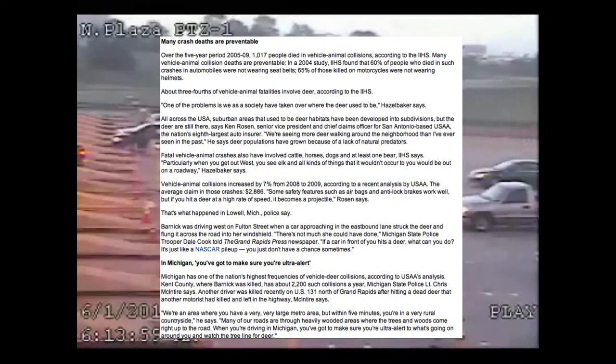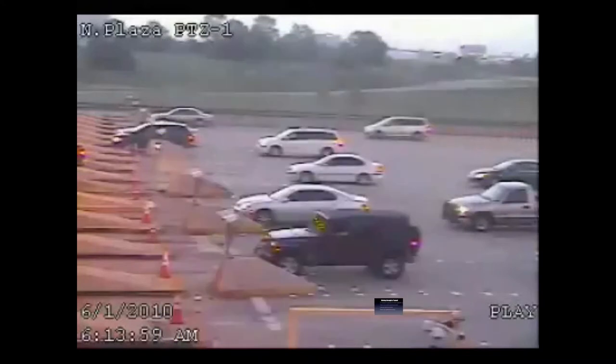And we just don't want that to happen. Because it's going to do damage to the car and it could injure or kill you if you go off the edge of the road. So make sure that you don't do anything that's too abrupt. So let's see if I can get the animal video up.